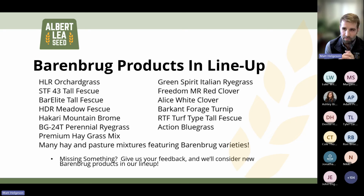If there's something from Barenbrug that is missing from our product lineup that you really feel is something you'd like to have on your farm, feel free to reach out to us. We're always interested in feedback and considering new things. And specifically, we don't have the novel endophyte products in our lineup yet. They have been largely more important in the southern regions, but as I think Adam touched on, there is a demand and justification where the use of those products are expanding north. So stay tuned. It could be something that we feature here in years to come.